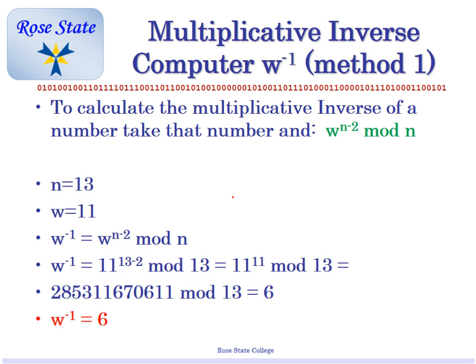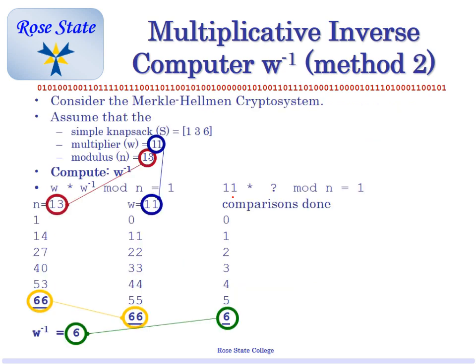Here's method 2. This is actually really the best way of doing it, the comparison method. We make 3 columns. Column 1 is n, column 2 is W, column 3 is going to be comparisons. So we start with 1, 0, 0. You just have to remember this. You're going to use this as another way as well. So n is 13, W is 11, comparisons. We start with 1, 0, 0, so it's 1 plus 13 is 14, plus 13 is 27, plus 13 is 40, so on and so forth. 0 plus 11 is 11, plus 11 is 22, so you keep going down.